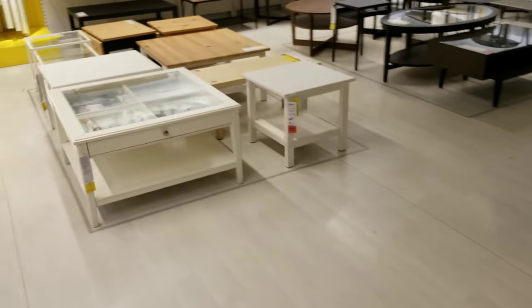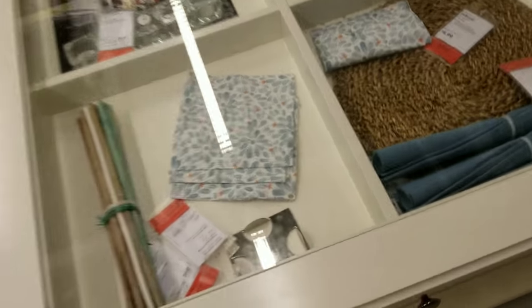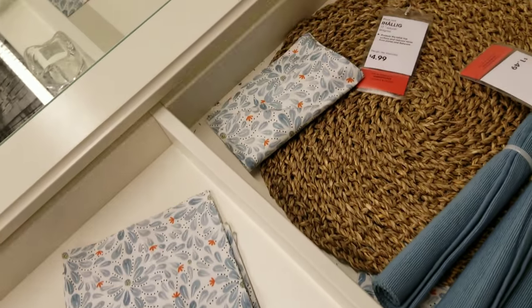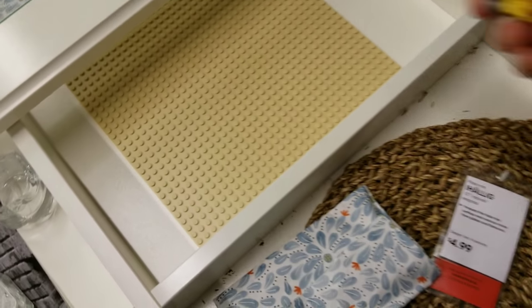Tables. There's some dining room tables. Are these dining room tables? These are like coffee tables, right? All right. Is there any coffee tables here we could use? Look at this one. This one's actually kind of cool. Look. If you pull it out. But it would only fit like minifigures. You could put that there. And then let's see how it would look.